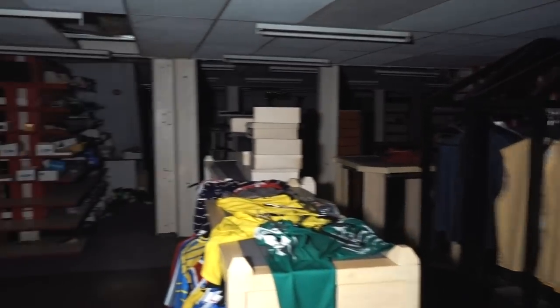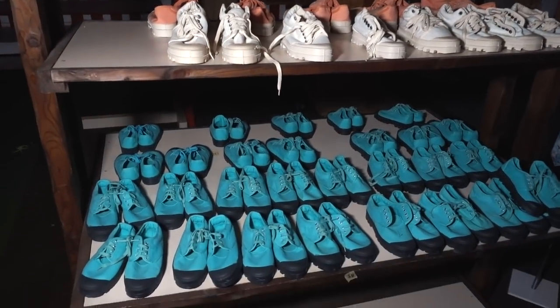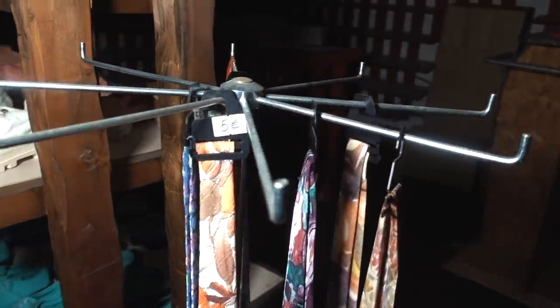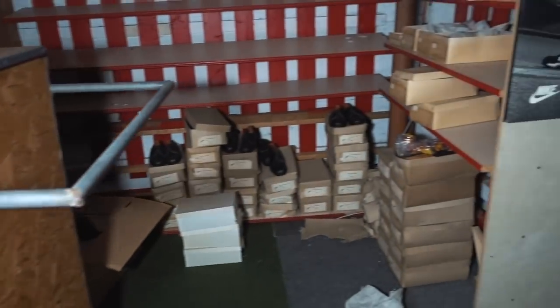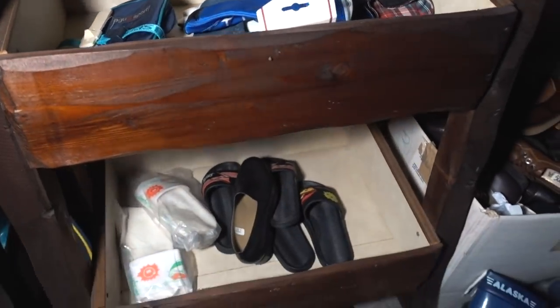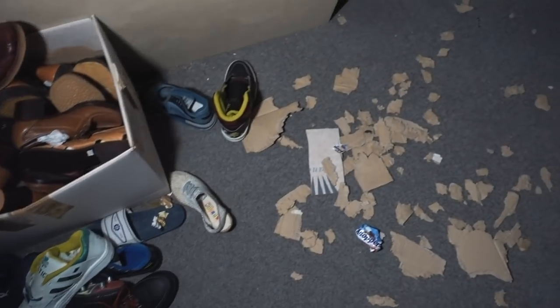The other part of the store. Take a look at how many shoes. All the same ones. All the pairs of similar shoes. But also some wear on this hanger. 5 euros each. That's around $6-7. Advertisements for Nike Air Max. Socks, but also some soft shoes, sandals. I've never seen so many shoes in one place, and especially not in an abandoned one.